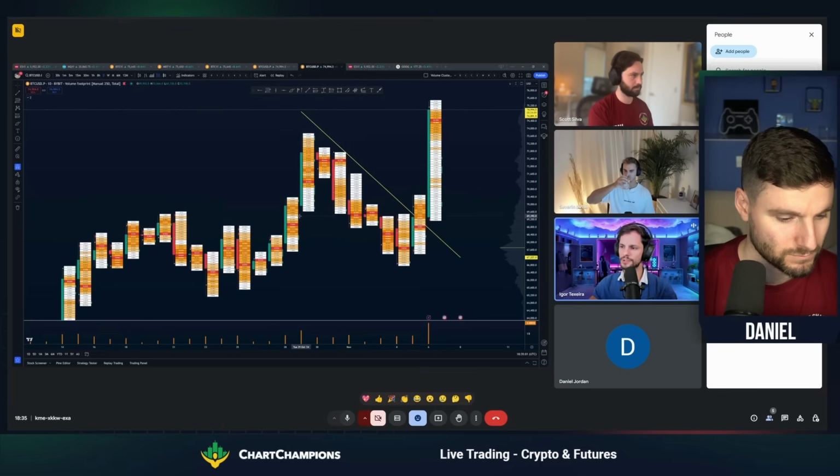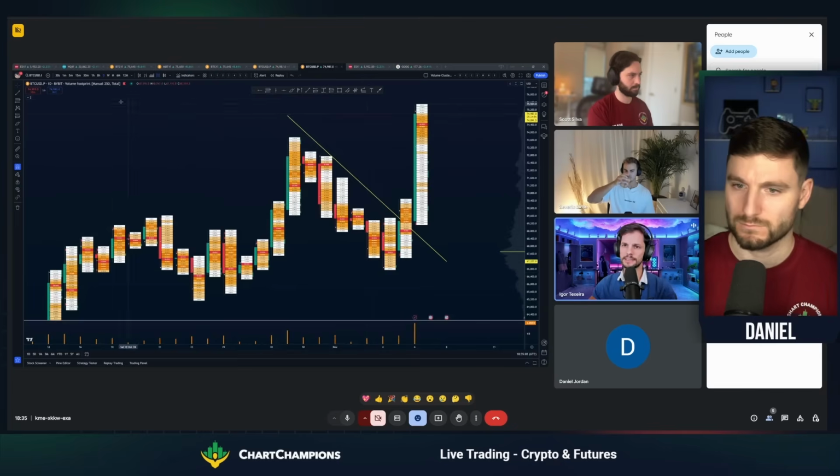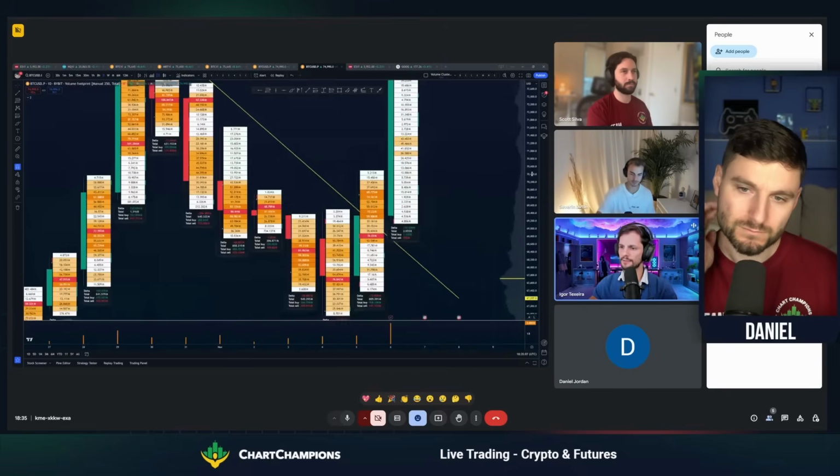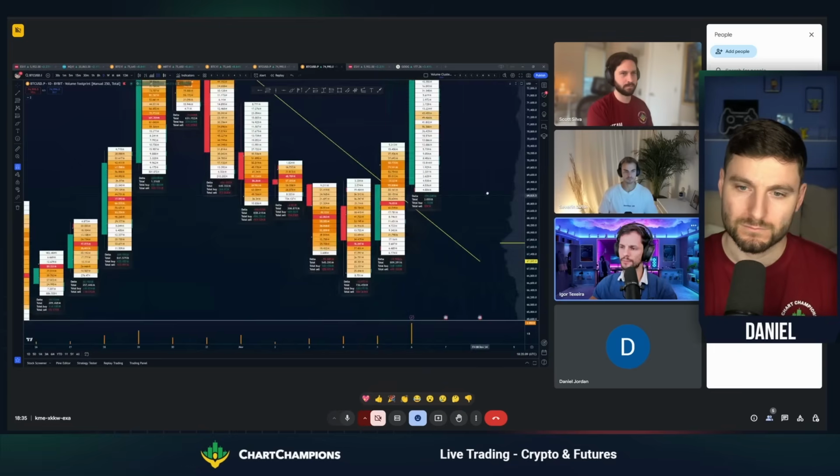But here is the auctions for the daily. Typically this is using quite a high tick size so that you can see the numbers, but this is TradingView, and I think they've done an amazing job of doing this.